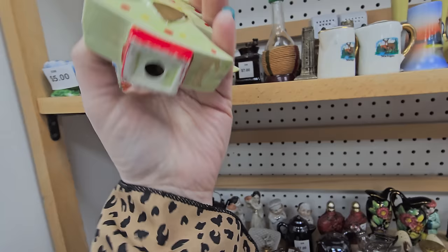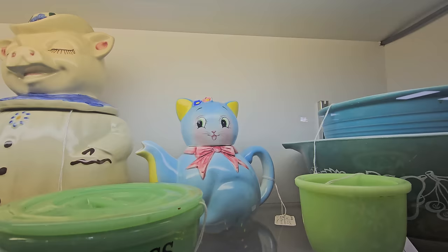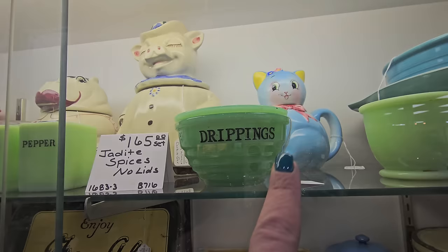Look at that. I think that's a Norcrest cat. The blue cat teapot. It's $125. That is kitschy. Amazing. This little drippings bowl is $45. The little jadeite bowl there.